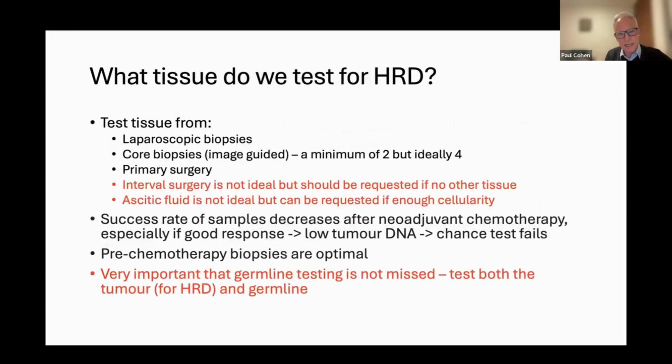What tissue should we be testing? So ideally, and I've done this in the order that is preferable, but in reality, it's not always possible to do this. So ideally, we want tissue that's not exposed to chemotherapy. So before any chemo is given, and I'll explain the reasons for that in a moment, but we test tissue either from laparoscopic biopsies. If we're not able to get laparoscopic biopsies, then the next best thing is to get a core biopsy that's usually done under a CT or an ultrasound. And ideally, we want a minimum of 2 biopsies, ideally 4.